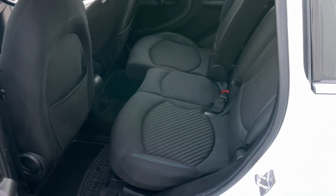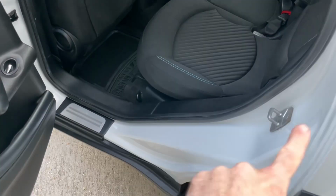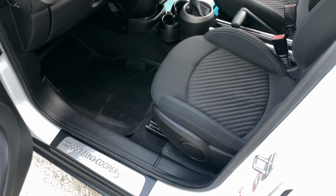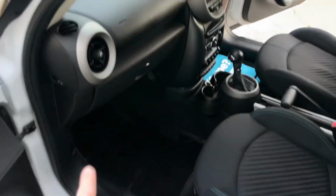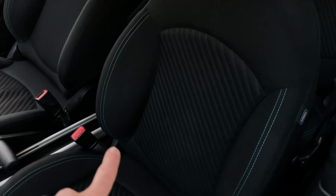Let's have a look in from passenger side then. Again, very similar story throughout. Entry area is looking nice and clean. And then looking in from passenger side, again, same story. Carpet mats in the front here. Coupe S emblazoned door entry sills across the front as well. Passenger front airbag as well. And then minimal wear to the bolsters, which is good to see.